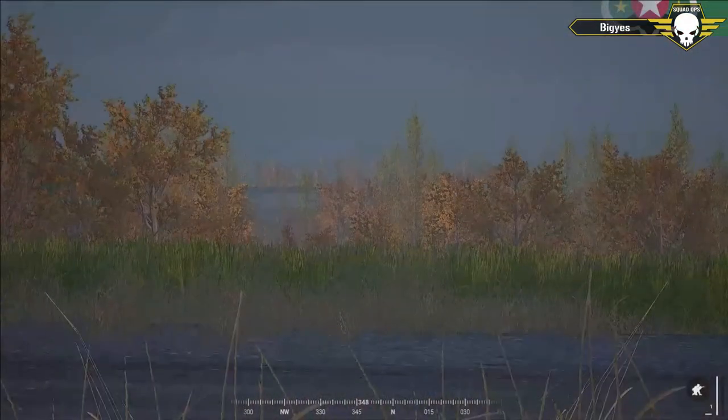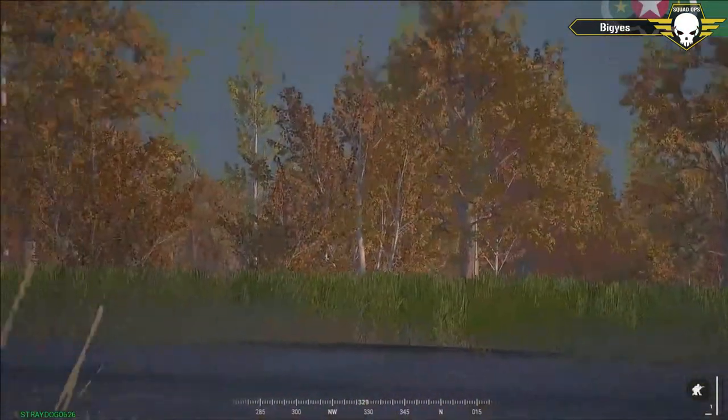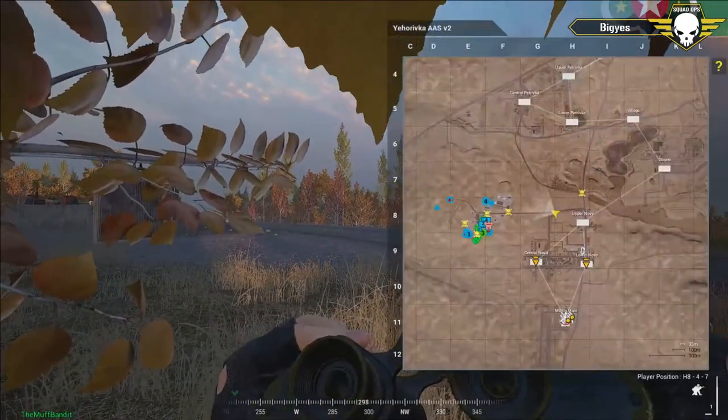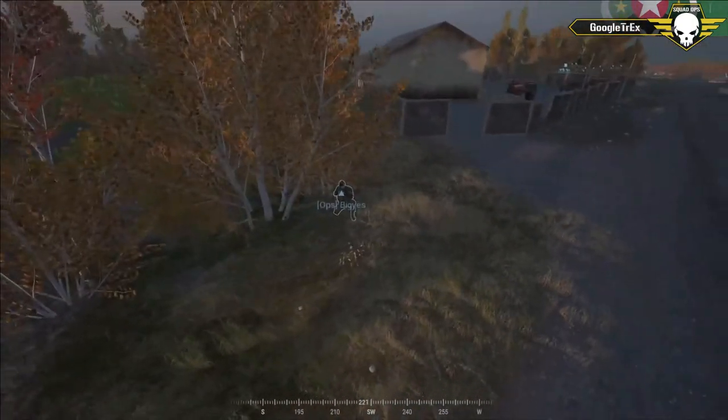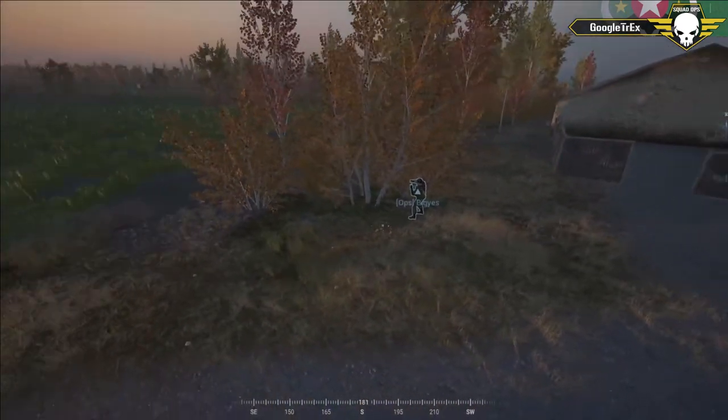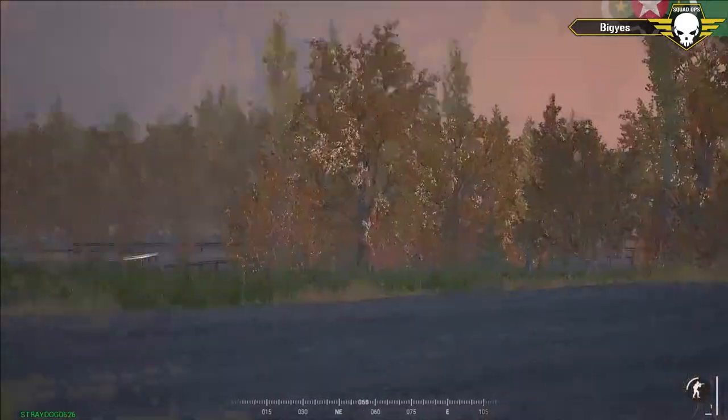Yeah, it looks like Big Yes is out here. Is he the scout kid? It looks like he might be. Yep, it looks like he is. And yeah, he's up here on Upper Novo just all by himself, trying to give advance warning to his command, probably. Going for a different point.